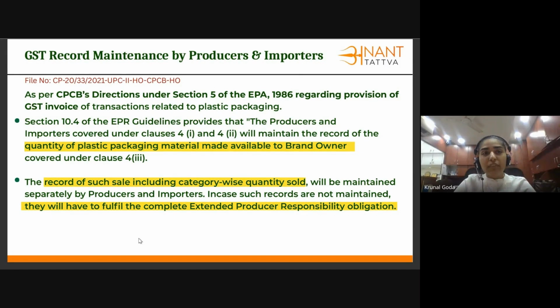Over here, whenever we make any invoice, we do not segregate it as per category. Everyone must be aware, but still I would like to say that there are 5 categories that come under EPR for plastic packaging. Category 1 is rigid, the second is flexible, the third is multi-layered plastic packaging, the fourth is compostable plastic packaging, and the fifth is biodegradable plastic packaging.